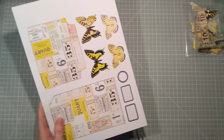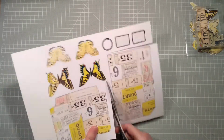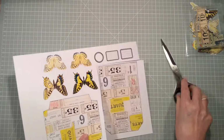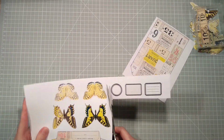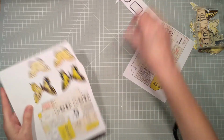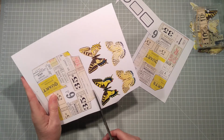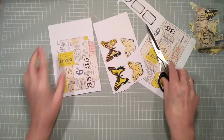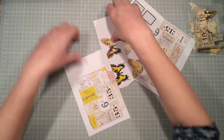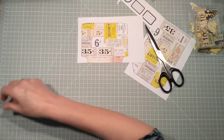So I am just going to cut this out. Now bear with me, I printed two, I didn't want to print yet another one. So I'll just cut this out now and then cut it on the guillotine to straighten it up to be sure. That one's going to be hidden, so I can cut that up. And I think I need to come in a wee bit closer, sorry. Okay, we'll park the butterflies.